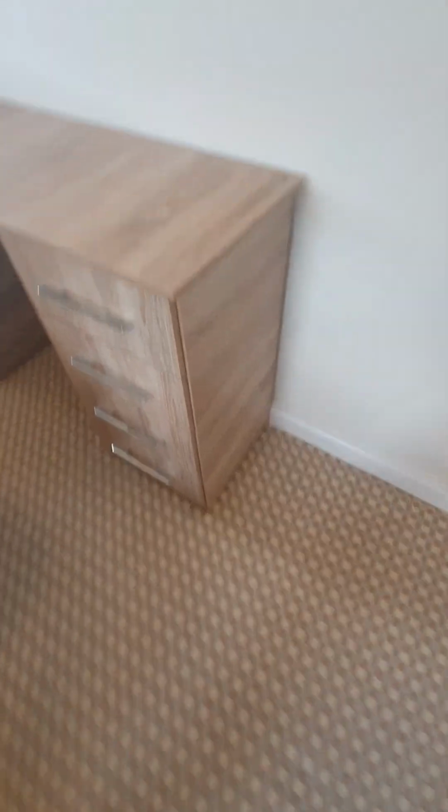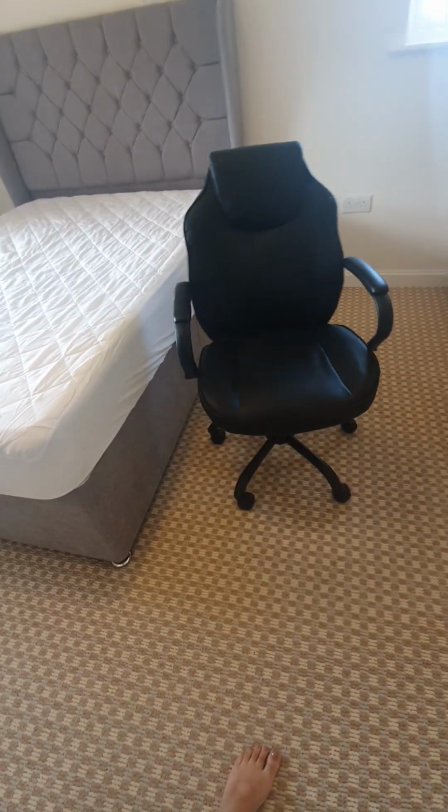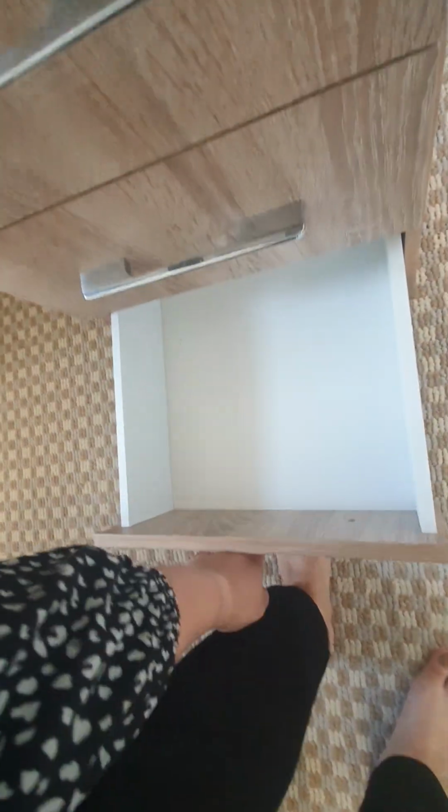You have a desk which is ready to use with no damage or concerns, and you have a black swivel chair with no holes, no rips, no odours. Drawer 1, empty and clean. Drawer 2, empty and clean. Drawer 3, empty and clean. And drawer 4, also empty and clean.